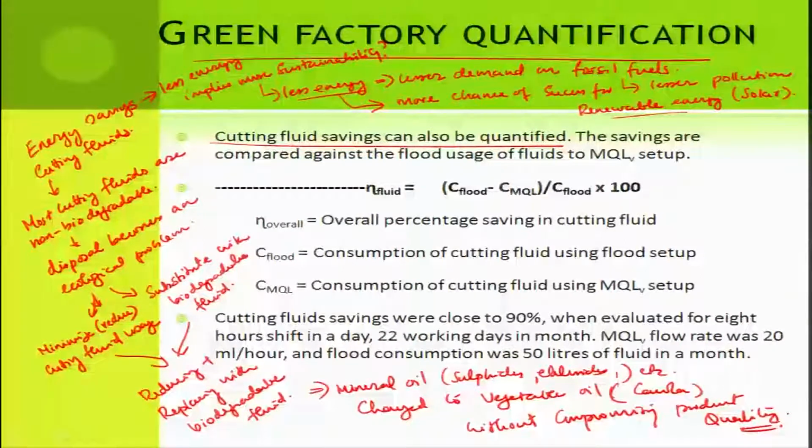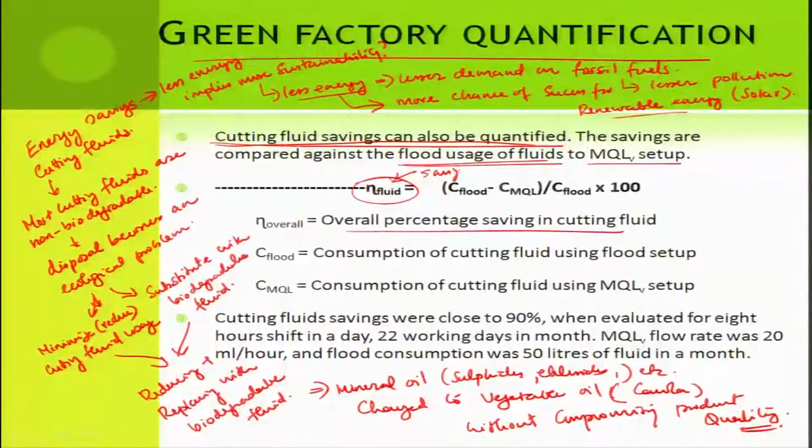When this strategy was used, it is important to identify how much cutting fluid savings was achieved. The savings are compared against the flood usage, because typical usage is the flood and the MQL setup. So, the eta cutting fluid is the overall percentage savings in cutting fluid. What is C flood? It is the consumption of cutting fluid using the flood setup.